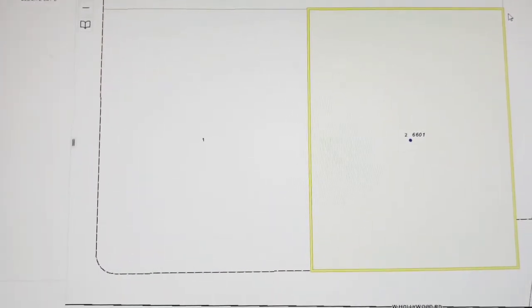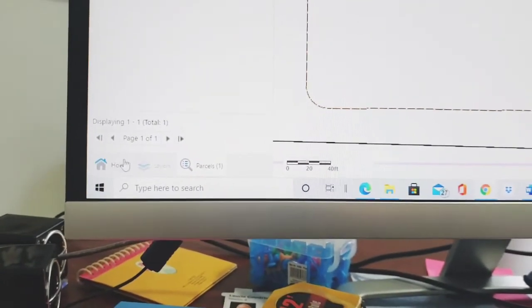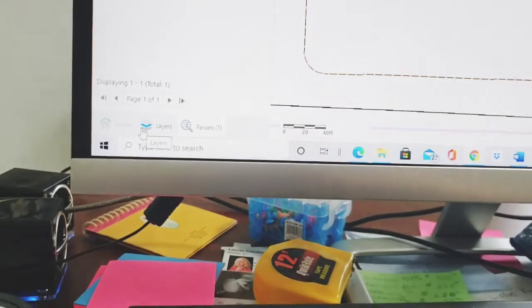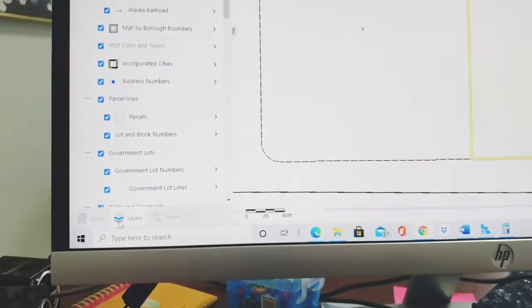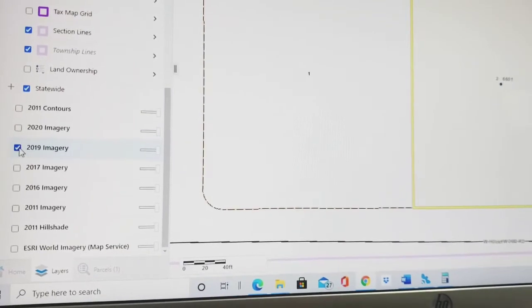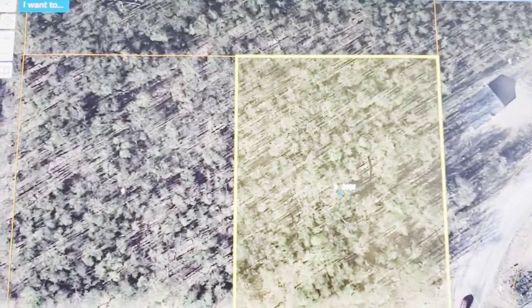Well, that's good. Let's find out a little bit more about that property. So over here, there are some clicks to go through. And I'm going to click on the one that says layers. I'll show you what happens next. Then I'm going to scroll up and I'm going to pick 2019 imagery. Now it shows me the imagery from Google Earth for that time period.